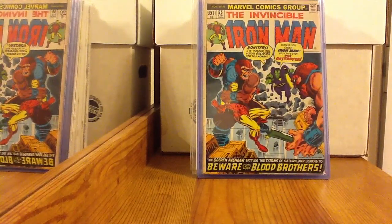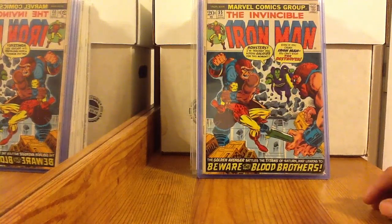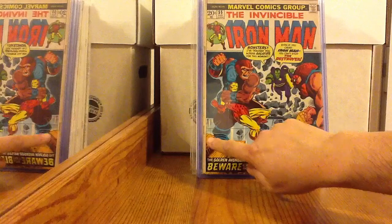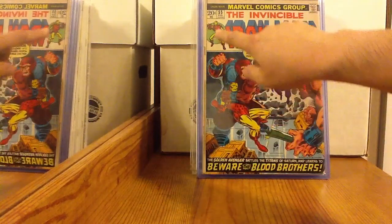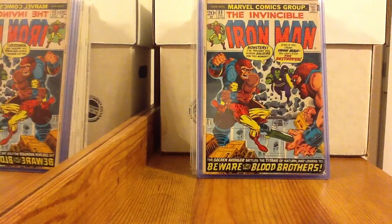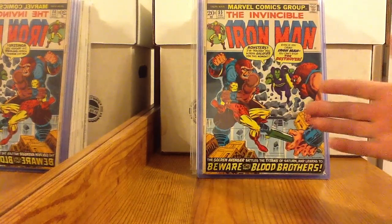Iron Man 55. First appearance of Thanos. Also Drax the Destroyer and the Blood Brothers, but we all know it's really more for Thanos. You could see there's a nick here, a little dinky line here, and a little discoloring, but it's still, to me, a VG plus. And for the price, guys, I only spent $100 on it.